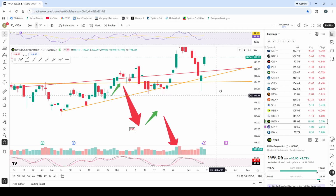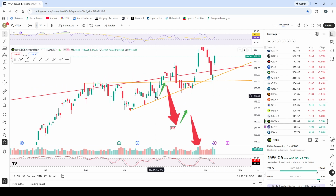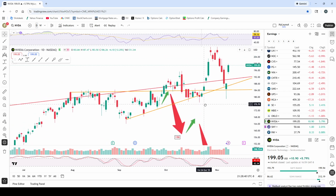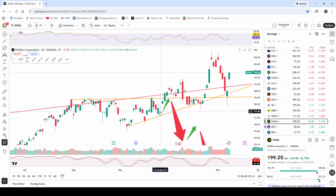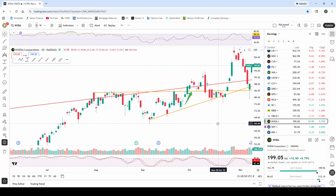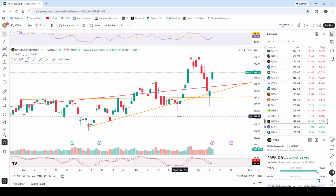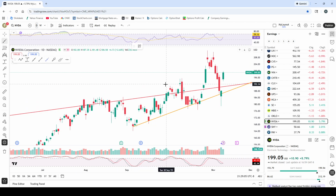All right, so this one, NVIDIA, you can see the past 2 months ago, I was looking at it and predicting a bounce, a pullback, bounce again, and a pullback lower. But you can see it did it, but it actually went higher, not lower as I expected. So you can see that the direction might be right, but the level might not be right.